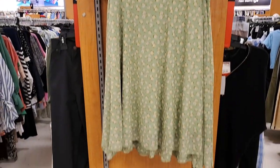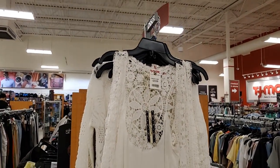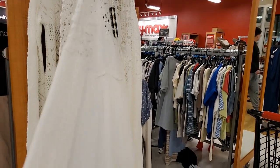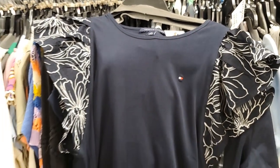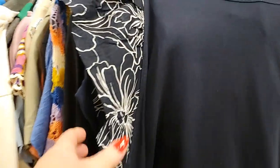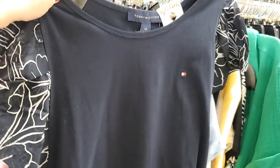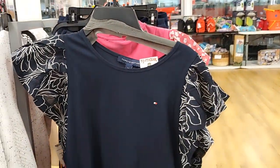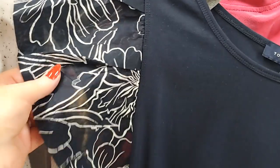Another little dress. $15. Really cute. How adorable is this? I love it. It's so hard to see when they're all stacked up. That is so cute. See the detail there? Cute. $20 for that. Okay, how cute is this Tommy Hilfiger? Isn't that adorable? Look at the sleeve. I love it. And you see the full effect. Very cute. That's 20. Okay, I just had to hang it up so you could see it. Isn't that cute? I love it. Darling.